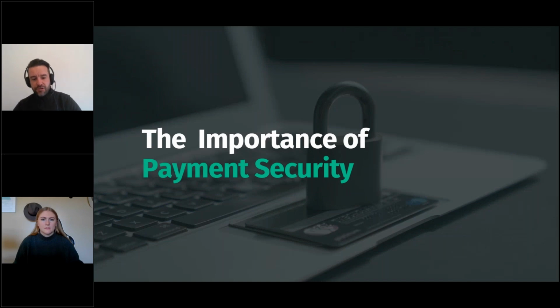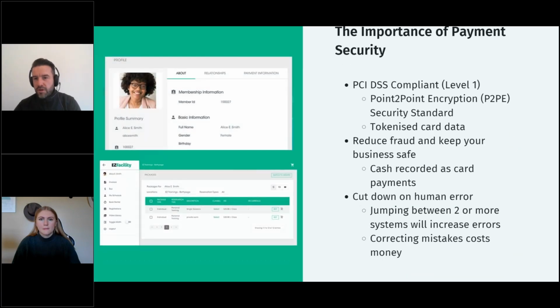And if all of that sounds great, then I'm sure one of the things that's crossed your mind, because it's so prevalent in the news, is the security of card payments and cutting down on risk and fraud. The good thing to say is that the integration we have between Easy Facility and Clover is PCI DSS compliant at level 1 standard, which is the highest level of security for taking card payments through a system.